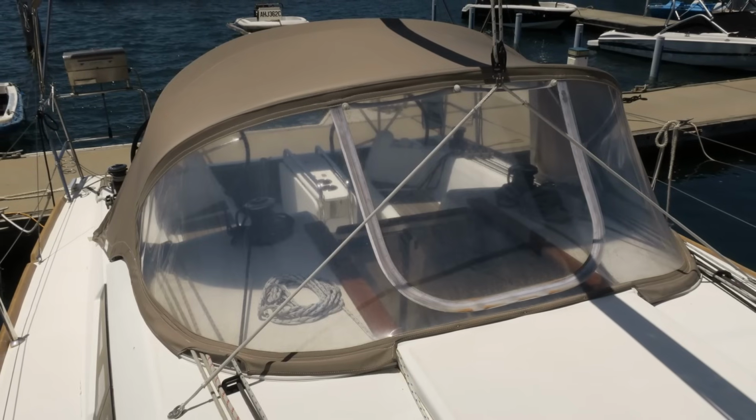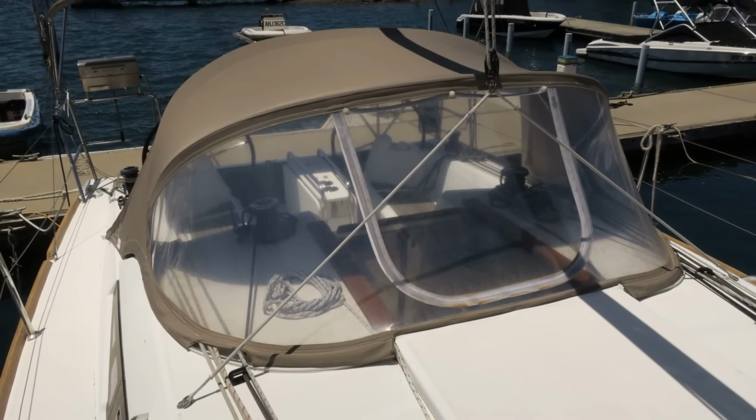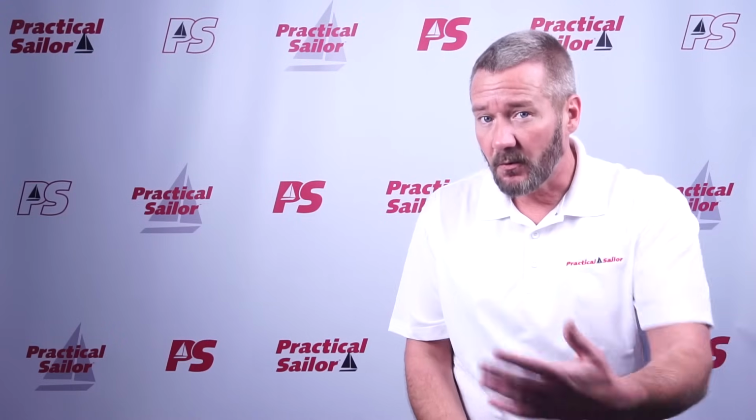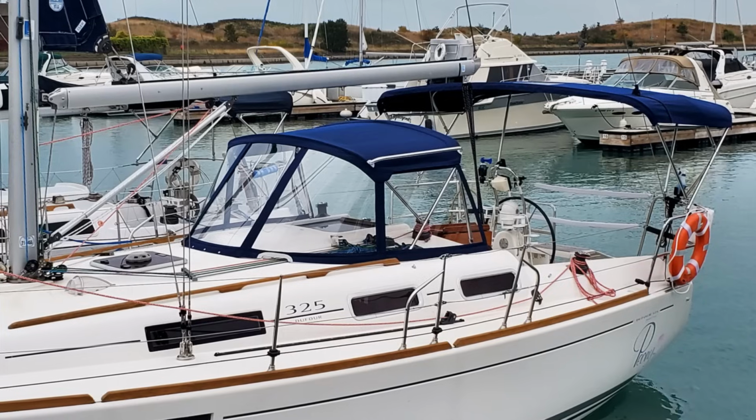Over the years, we've looked at various ways to delay the inevitable degradation and restore windows that are just past their prime. Look at any boat more than 5 years old, and chances are the clear Dodger windows aren't so clear anymore. By comparison, the windows on one of our test boats remained crystal clear for 15 years.